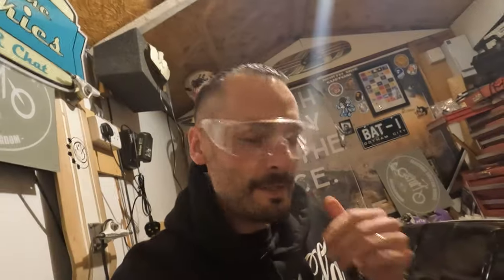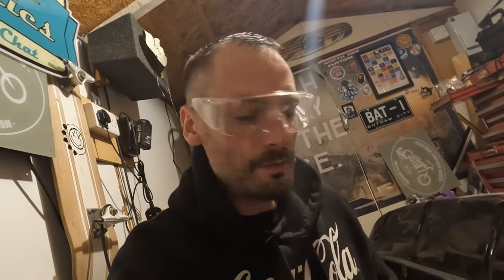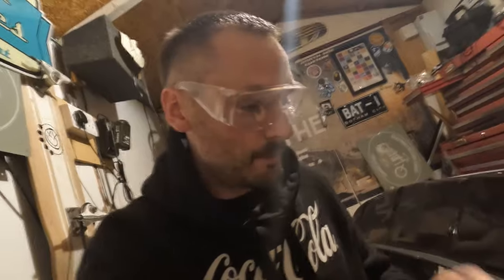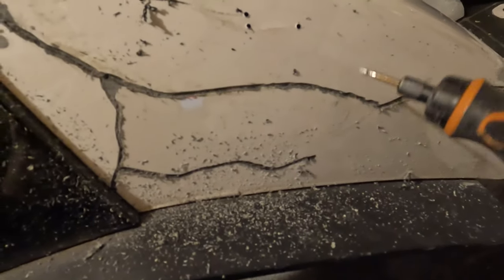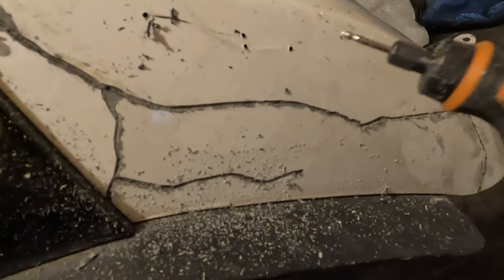Okay, we're back, and I've done a bit of research over the last couple of days and watched a couple of guys who've fixed these bumpers a lot worse than this, so I'm hoping that they're going to teach me a thing or two. So what one of them said to do was basically find all your cracks, which I have done, and then get a Dremel, and basically score. I'll show you what I've been doing.